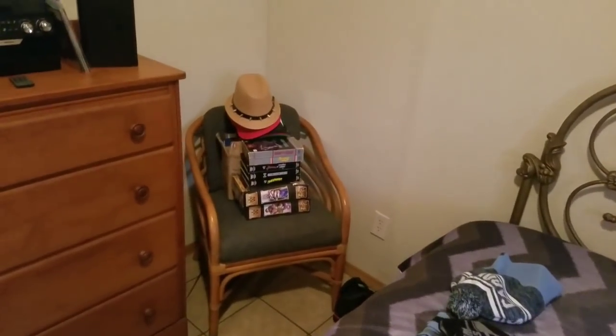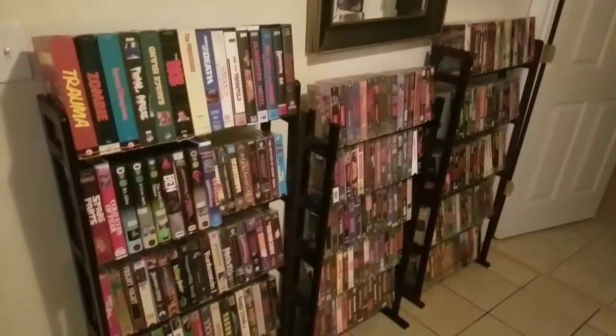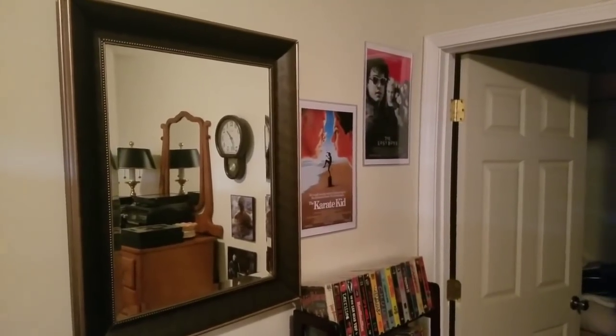There's a little table and a chair over there. It's got some things that I need to go through. They had a chest in here too. On my stereo, I'm starting to put my autographs up. Over here on this wall is where I'm putting all my VHS. I pulled these out of the building before I moved and brought them down here. I got some mini posters on the wall with a mirror there. Another mirror. They like mirrors here.